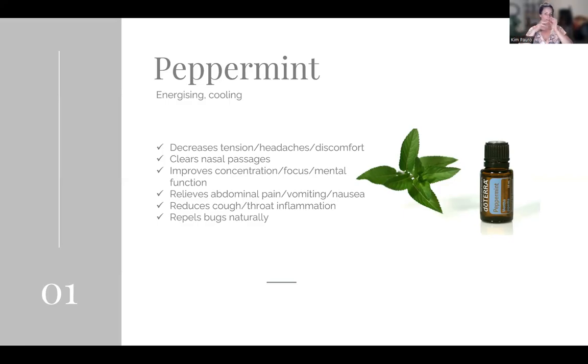I might have some excess on my hands, so I'll rub that in. It's really good for getting into that tension headache. Just be careful of your smile lines. Great for repelling bugs as well. So peppermint is one I always have in my handbag. I love peppermint. It's my go-to.